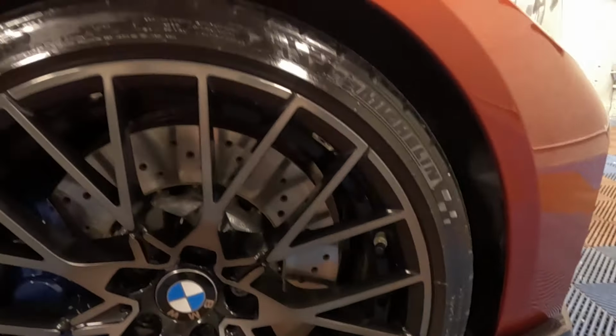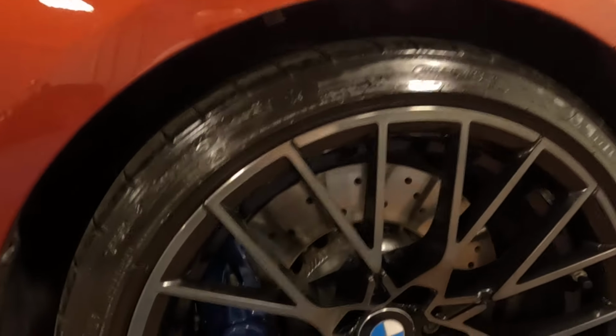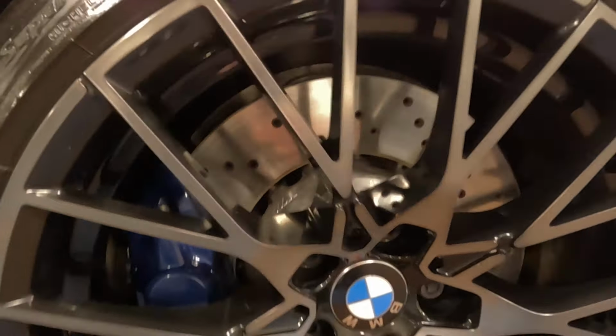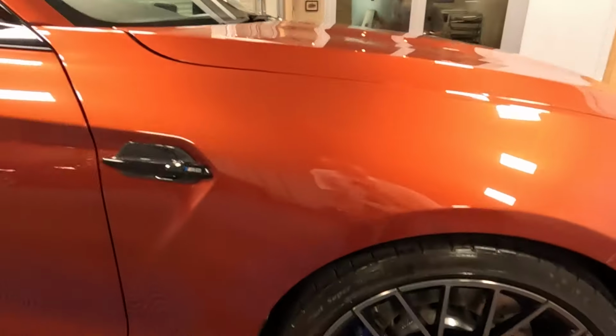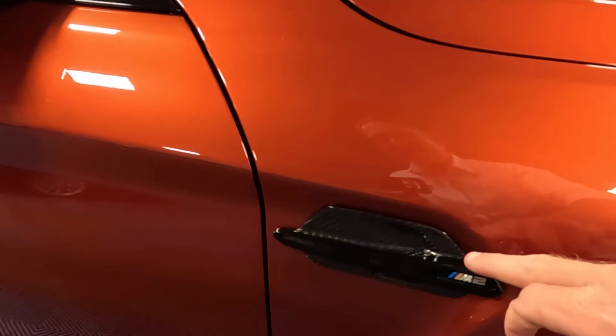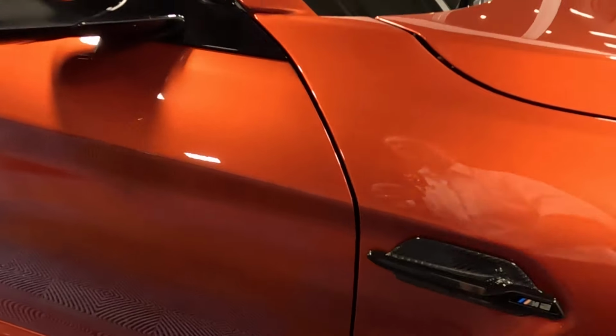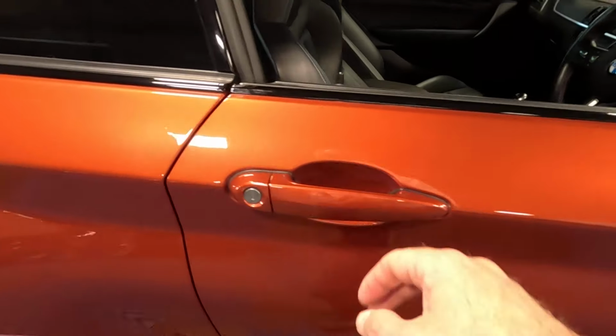Look right round the outer edge. Another Michelin Pilot Super Sport giving us a matching set, and obviously the new disc on there as well. It's got little carbon gills, which are a nice feature. These are usually chrome, so this has been changed to black with the carbon rear plate.